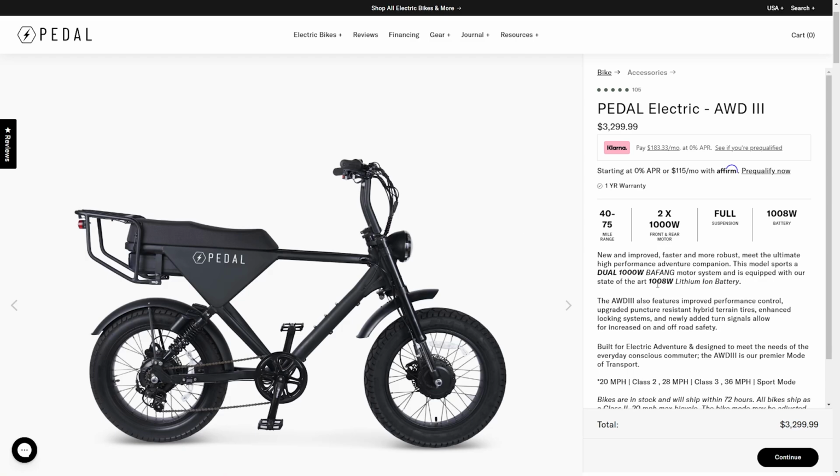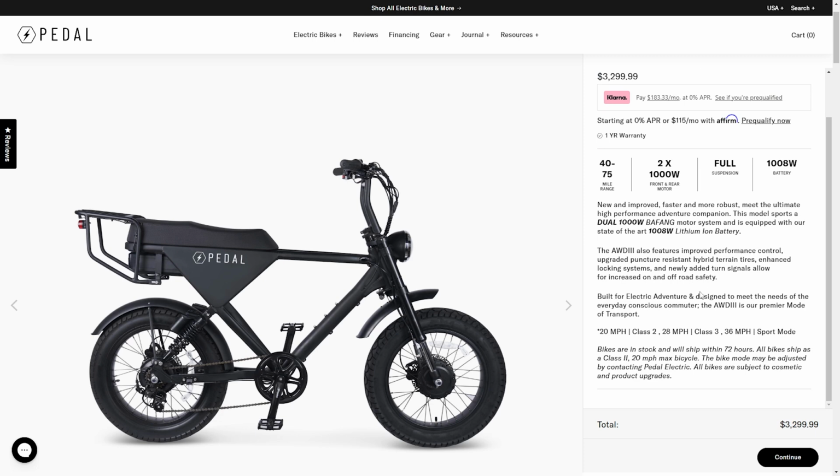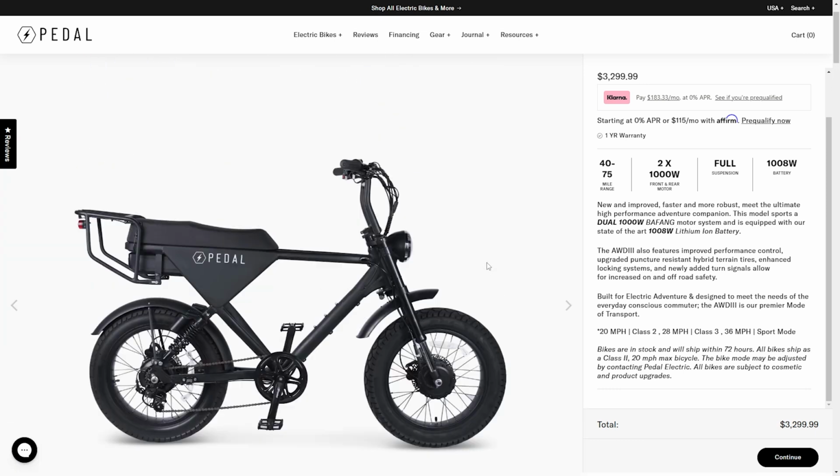And then this is the Pedal Electric All-Wheel Drive 3. This is a dual motor, dual 1000 watt motor, 40 to 75 mile range, full suspension, 1008 watt hour of battery. It's got dual Bafang motors. It has a top speed of 36 miles per hour, and there's not a whole lot of information on this bike, but the price is the same as the Grizzly, $32.99.